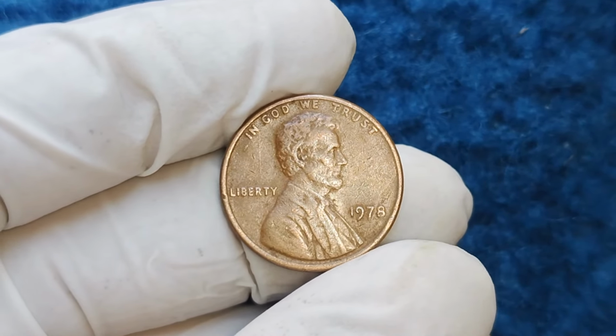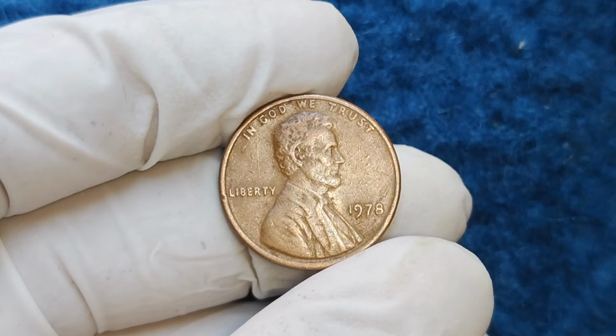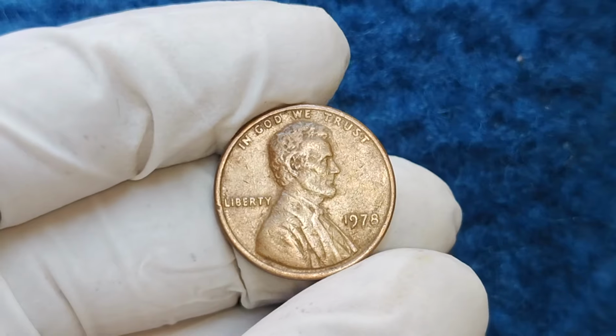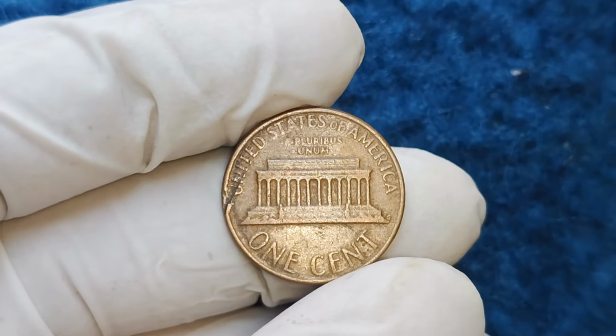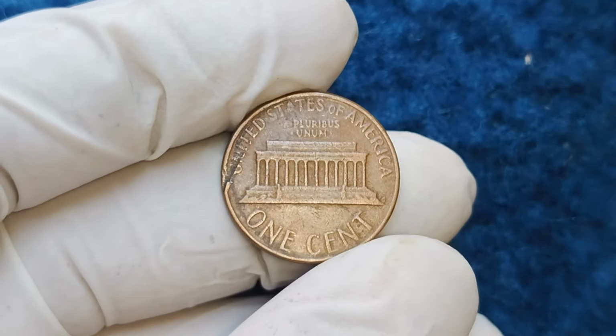Alright, let's start with the basics. If you flip over a 1978 Lincoln penny, you'll see the familiar profile of Honest Abe. But here's the key, there's no mint mark under the date. Normally, pennies minted in Philadelphia in 1978 wouldn't have a mint mark anyway, so what makes this one worth more than your average couch cushion find?